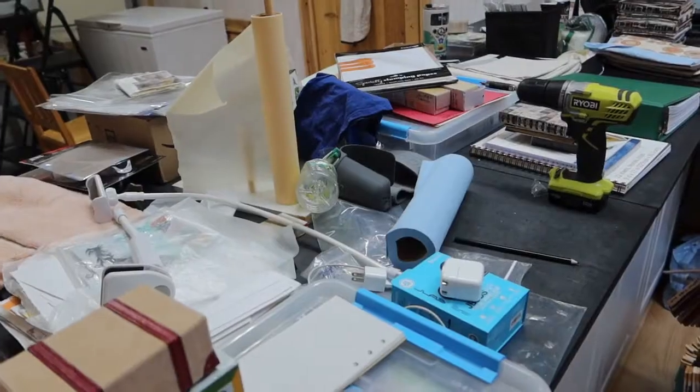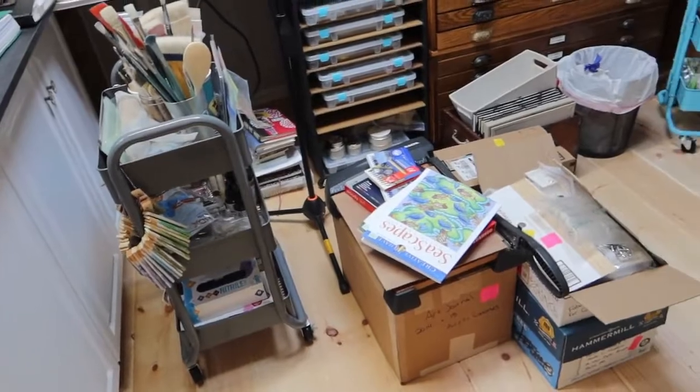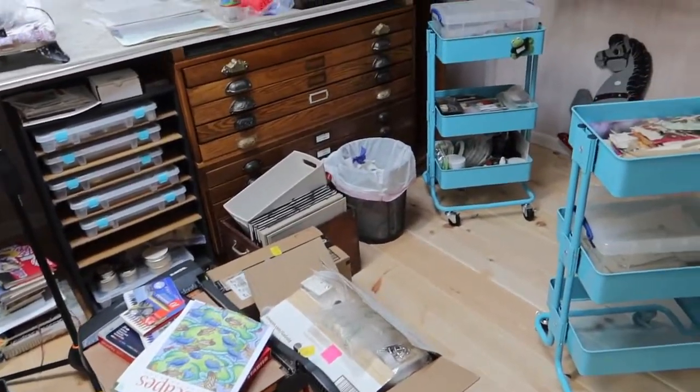So it's been about an hour, and while it may not look like I've done anything, based on the floor and the stuff that's still on the counter over here, I'm actually making some progress. Let me show you.